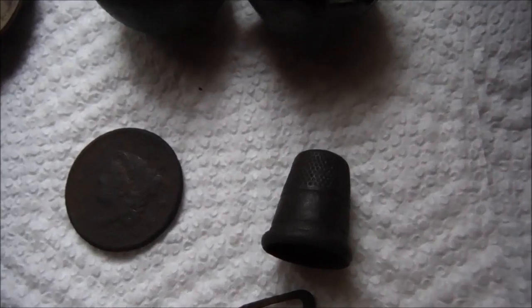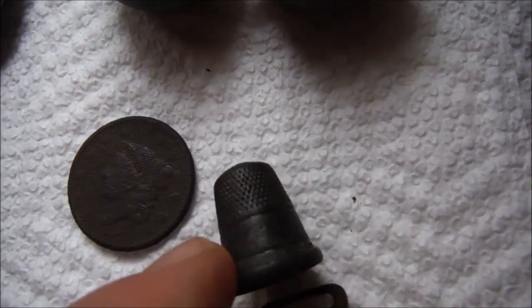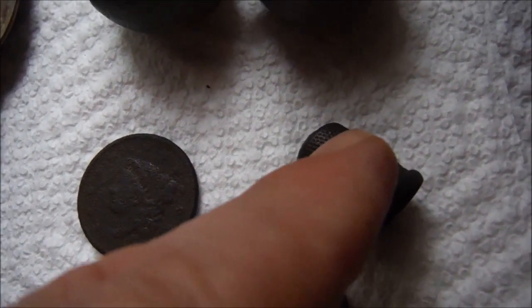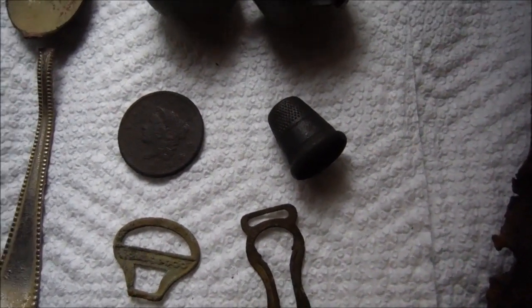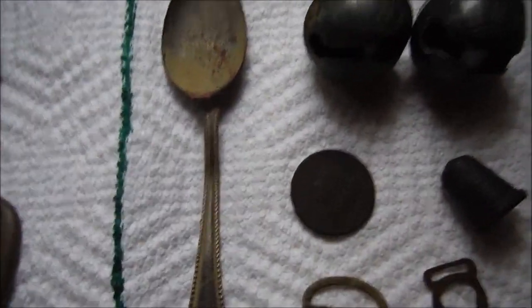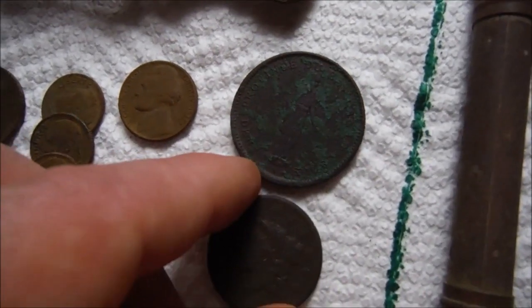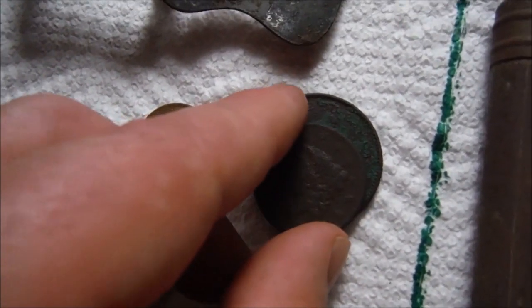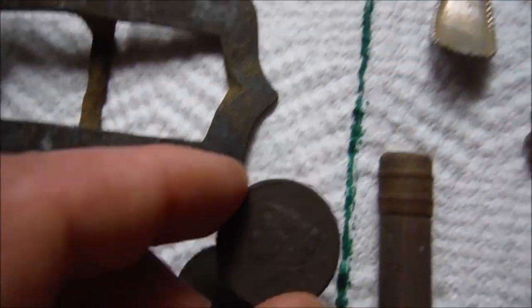It's not the braided. It's before that. And we got a license plate. A couple pieces of iron. And look how well our little thimble cleaned up. How black that is, and that's all cleaned up. There's 0 corrosion on it. So I'm pretty certain that's a silver thimble. Cross that one off the bucket list. And I wanted to show you how large this other large copper is compared to a large cent. See, it's almost the size of a King George.